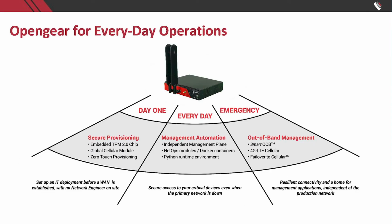So Opengear for everyday applications, we help with day one with secure provisioning using our CTP and the TPM chip. We have everyday automation of the management. No longer, you can actually automate a lot of the processes. And then you've still got the emergency out-of-band management if something goes wrong.